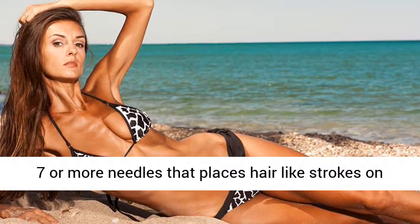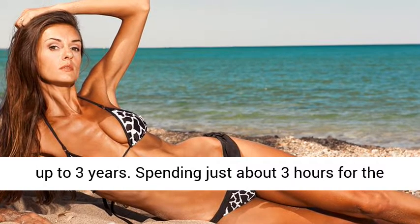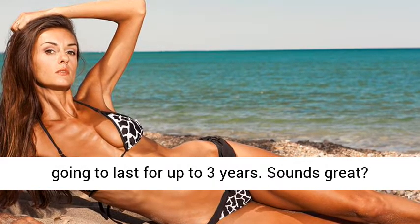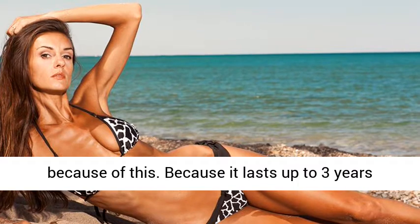Advantages of microblading. Lasts up to 3 years. Spending just about 3 hours for the process and getting perfect eyebrows which are going to last for up to 3 years. Sounds great? Eyebrow embroidery in Dallas is catching up because of this. Because it lasts up to 3 years and is low-maintenance.